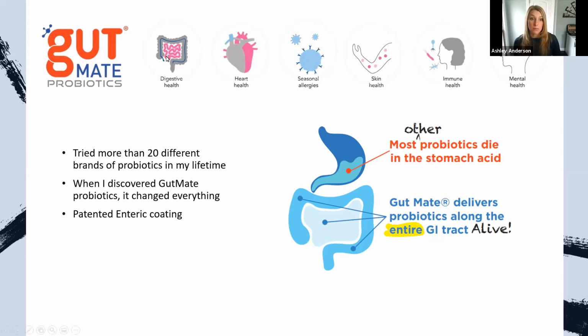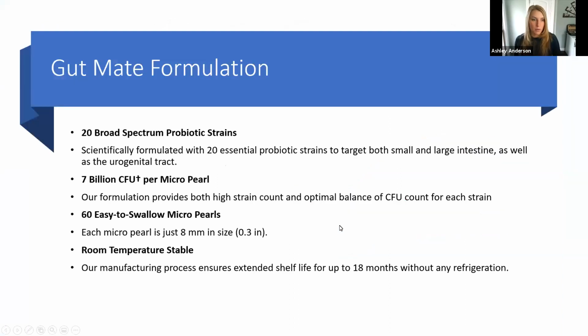So it's really important that the probiotic has that, because otherwise you're just adding a bunch of probiotics, like you have 100 CFUs and maybe 5 get there. So it's a really important part of this product.